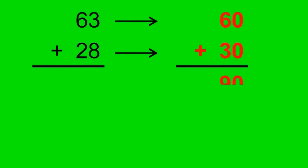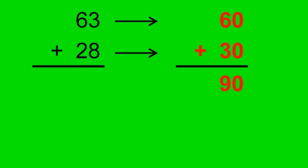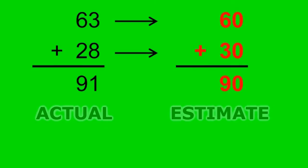30 plus 60 equals 90. Check this out. If we add the actual numbers, 63 plus 28, we get 91. So our estimate is really close to the actual answer. Let's try one more.